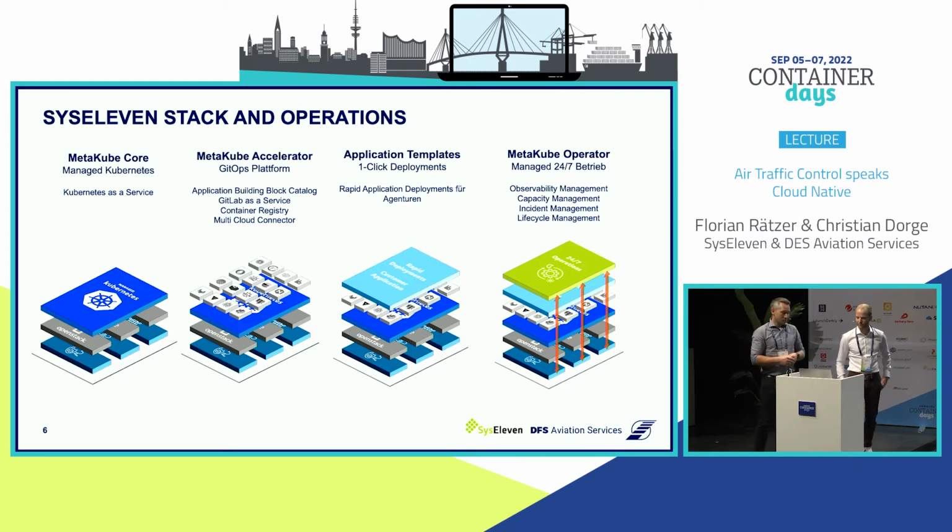So in the end, this is the part where you put your software on top of all the layers, using parts of our building block technology and doing what we have seen in the very beginning, making the actual product that someone, and in this case, flight controllers, are using to help us getting flights managed all over Europe.